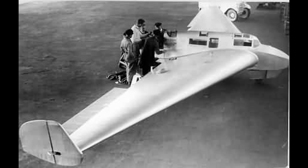Now, as Lippisch's early designs were tailless, I think it's safe to assume that he understood this concept. There seems to be a conception out there, I see this all the time on the internet, that the Germans, when it comes to sweepback, didn't really know what they were doing, they just kind of lucked into this, and that's a bunch of nonsense. They knew exactly what they were doing.